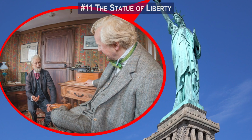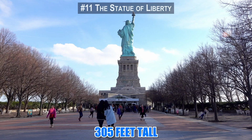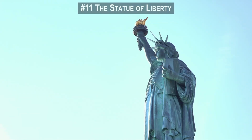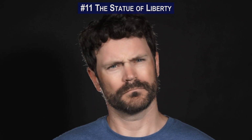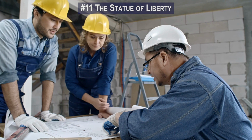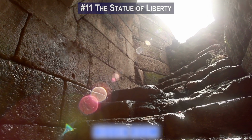Number 11. We all have our dirty little secrets, and the Statue of Liberty is no different. Standing 305 feet tall, the Statue of Liberty is a big girl who has no problem fitting hundreds of people inside her. Phrasing! A few years ago, at the base of the statue, construction crews were building a new staircase that people could use in the event of an emergency.